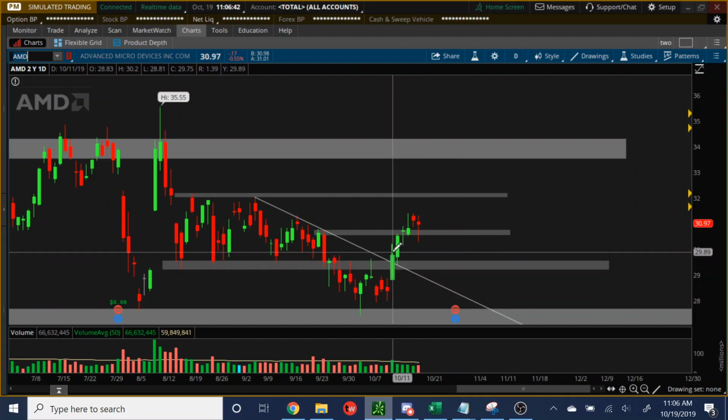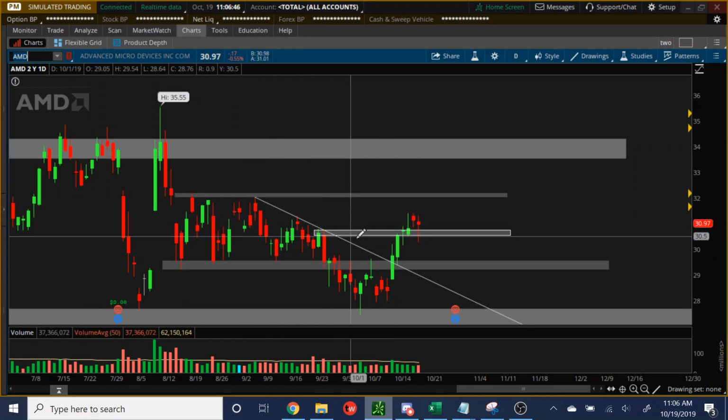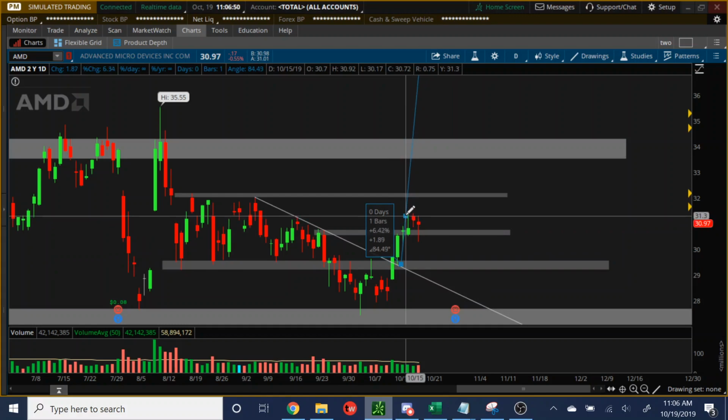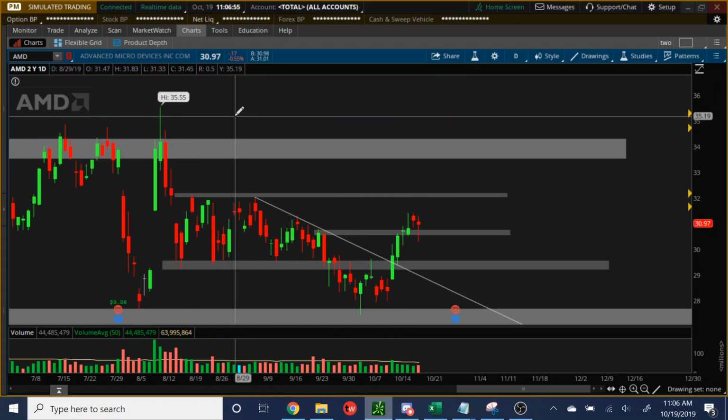AMD, here's the Friday close. Here's the weekly close. It closes above this channel, this trend line here, comes back to test it Monday, and boom, takes off almost 7%. So these weekly closes are something that I'm going to be trying to give a lot in these videos.